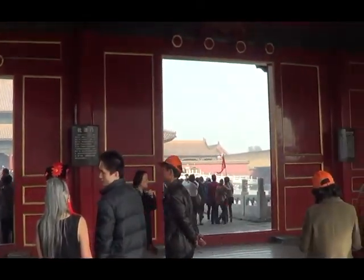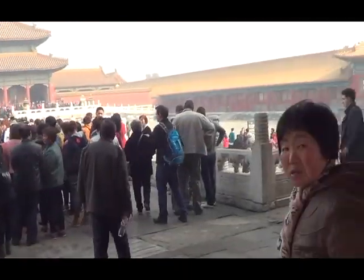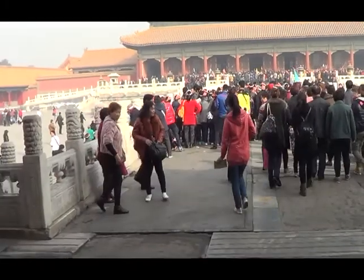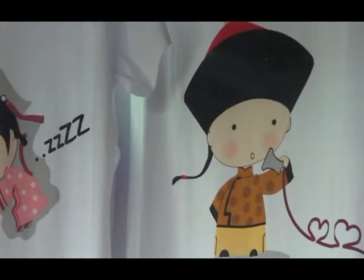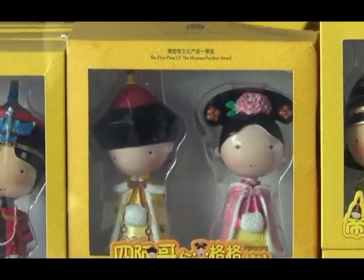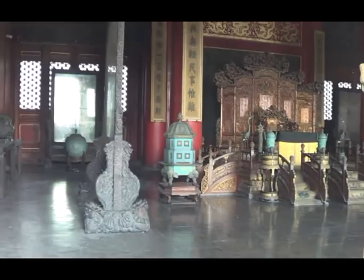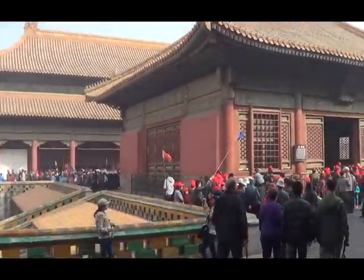Now we're going through yet another archway, doorway. Through the doorway is yet another parade ground, maybe, one on each side. There's a palace shop here with t-shirts with cartoon characters and all these funny little people. Then through another corridor to the next gate, next entrance, more of the same.